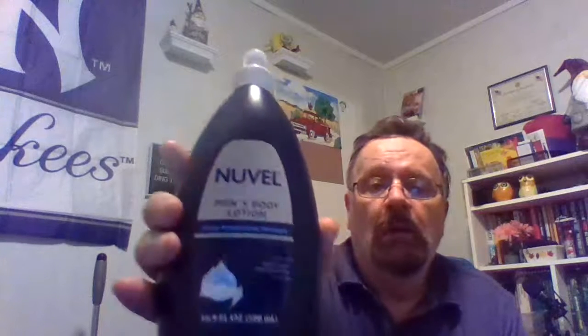So I got this men's body lotion. This works great. I like it. I use it. And there's a lot of rave reviews about it. So if you like this, try it. And it is 16.9 fluid ounces. Nivea body lotion for men. I like it.